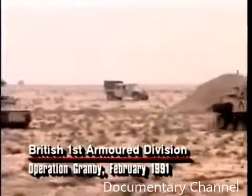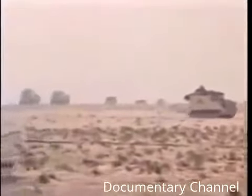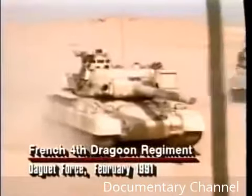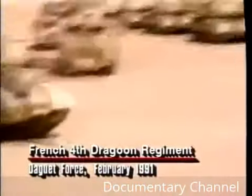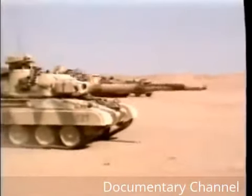The principal British Army unit in the Gulf, the 1st Armored Division, was a heavy armor formation much like its American counterpart. The French Daguet force was also a mechanized formation, but smaller and more modestly equipped than either the U.S. or British Army divisions.